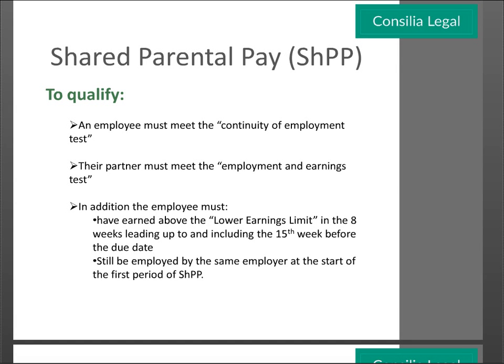Basically I put that in there because it's up to the parents to consider how they'd like to care for their children. So it's obviously a question that parents are going to have with each other as to what they would like to do. And then the next bit of that slide was the notice of entitlement to shared parental leave. What an employee must provide to their employer if they wish to take shared parental leave is a notice of entitlement.